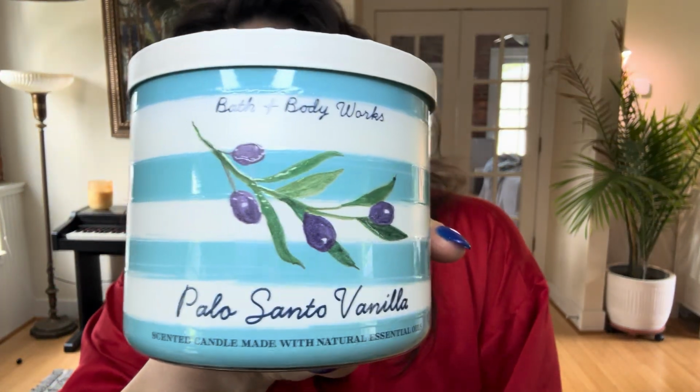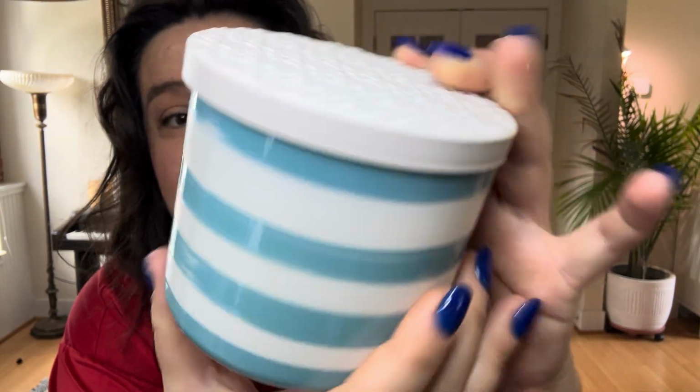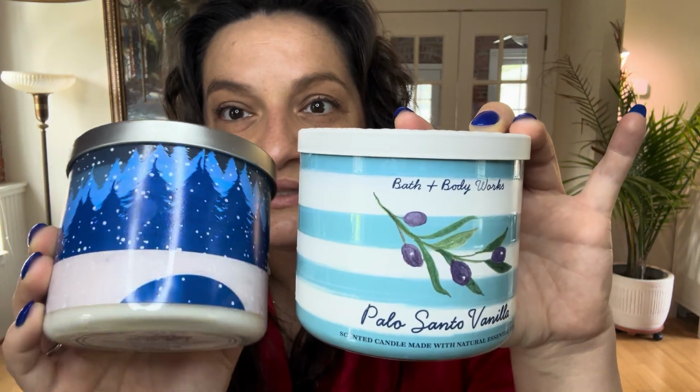I mentioned this when I hauled it the other day. This is a Palo Santo by Bath and Body Works, okay? Friends, this is a wraparound. Do you see the seam? This is a wraparound that looks more expensive, looks more thoughtful, looks more purposeful than any of these actual painted candles. Right up next to it, this one looks super cheap next to this one.